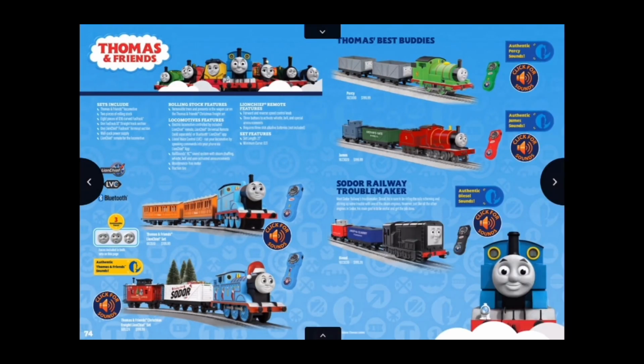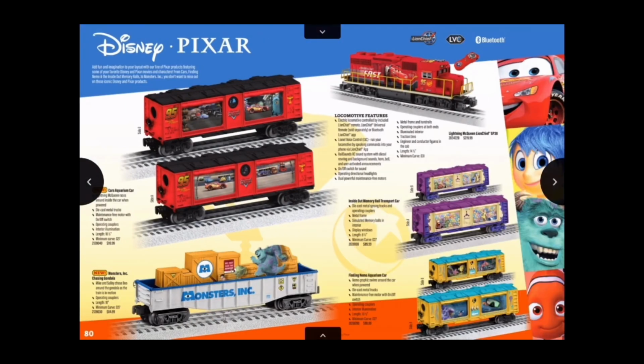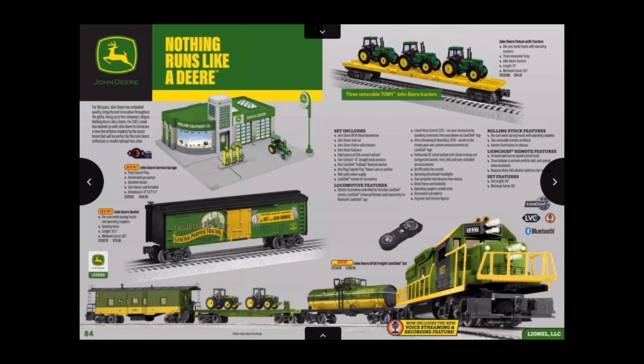All right, we have some Thomas stuff. Going to skip over that. We have Toy Story, Pixar, Frozen. And next up, we have this very nice looking John Deere work train. We have a very nice GP30 type locomotive with a tank car, flat car, and the caboose, which is pretty nice.